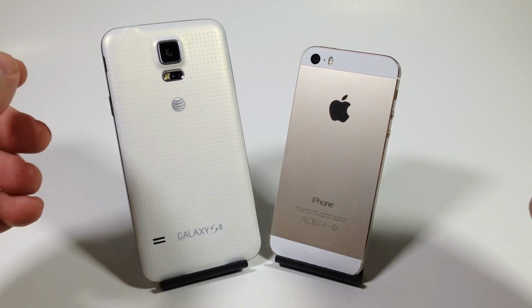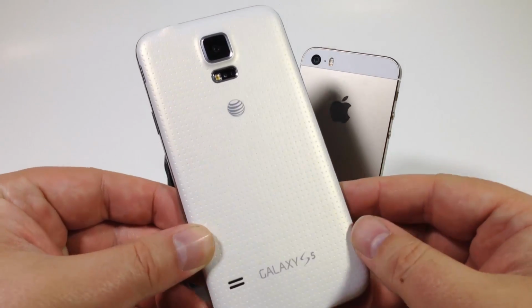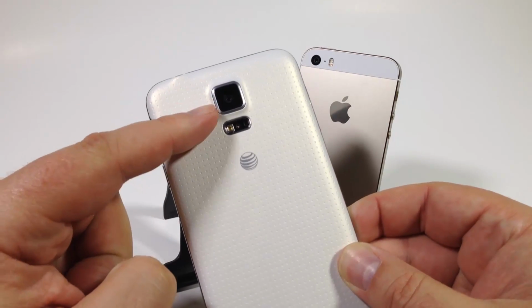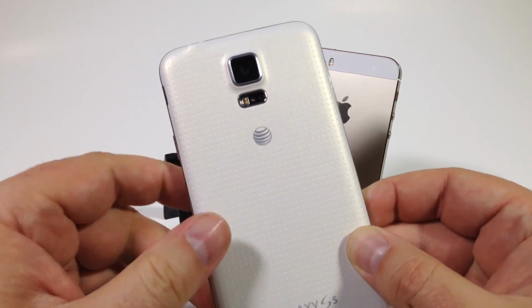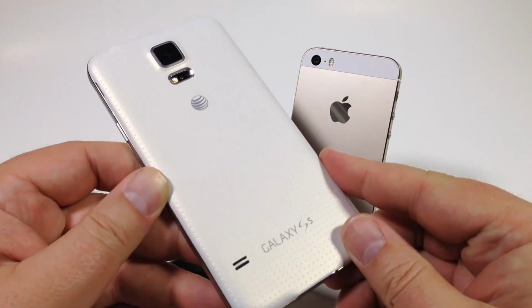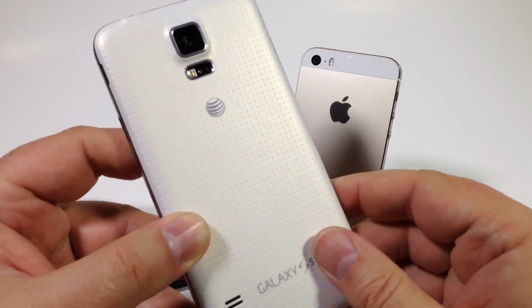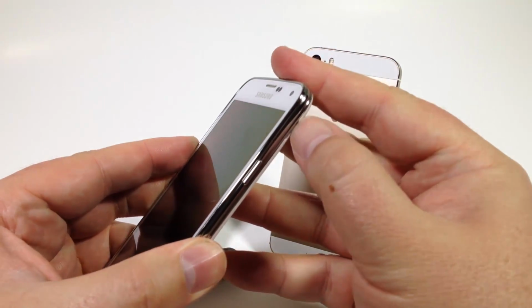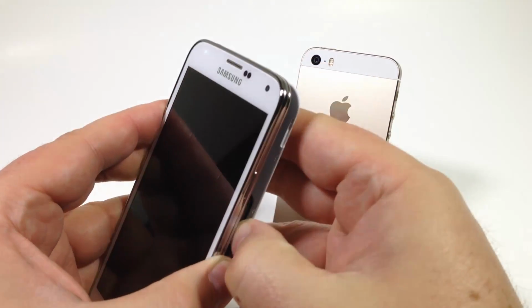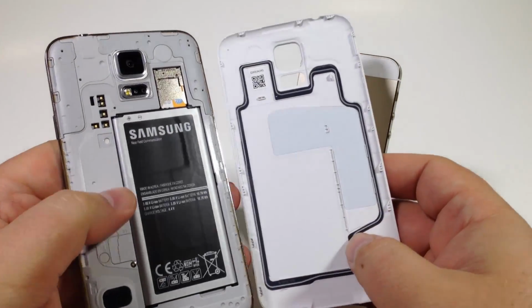On the back of both these devices, you can see they're very different. The Samsung Galaxy S5 still has that plasticky back that people don't like, but it works. There's the camera eye and the flash lamp. There's also the heart rate monitor, where you can put your finger over it and it will monitor your heart rate and give you your BPM, beats per minute. And the back pops off, of course. You've got a small speaker in the back that does an ample job of what it wants to do.